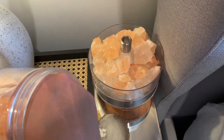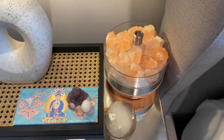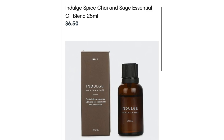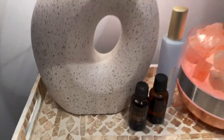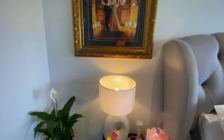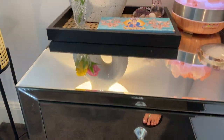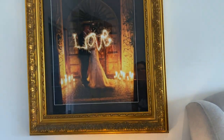You can also see the beautiful rattan tray there, as well as an anchor piece and the gorgeous Kmart lamp. Indulge Essential Oil Blend, $6.50. This is the same scent as my candle. Look at that gorgeous lamp. I love it so much. It feels like stone. It has the texture of a stone. And I just love how it has come together in my bedroom to create a beautiful ambience. I really, really love how this has turned out.